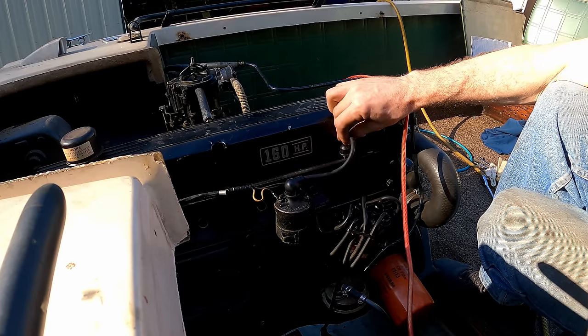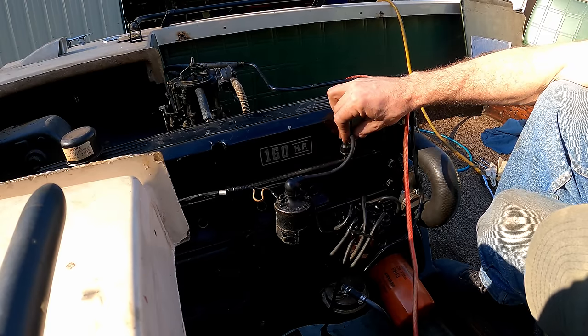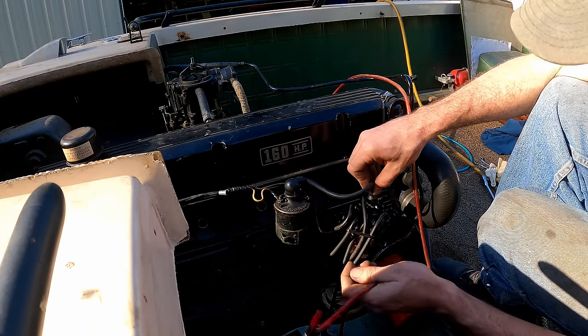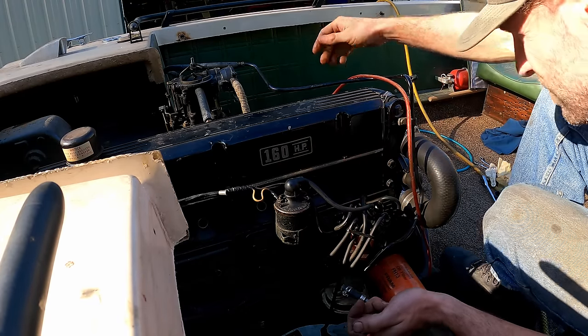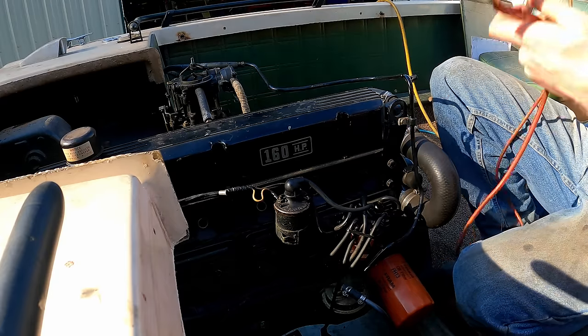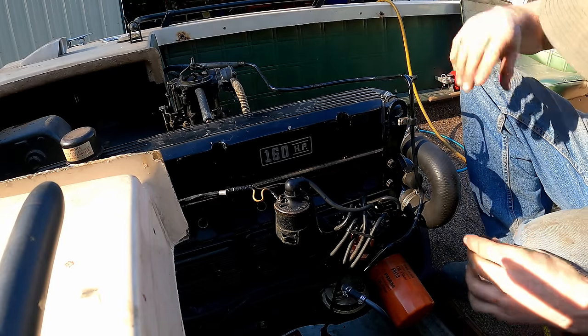Let's see if we're getting any spark off of this coil. Oh yeah, nice strong spark. No need to clean the points. There's no corrosion anywhere, as you guys can see. When it sits outside with all those temperature changes, everything sweats and corrodes.